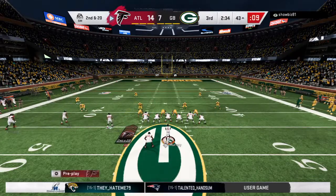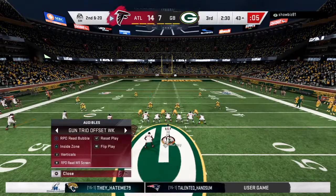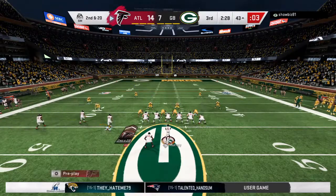Check pass. Hey, check. Mike 50, Mike 50. Quit talking about it and bring it.